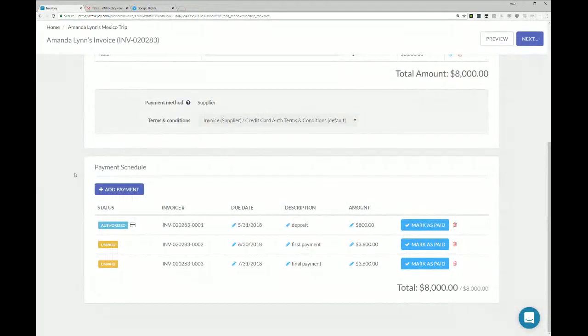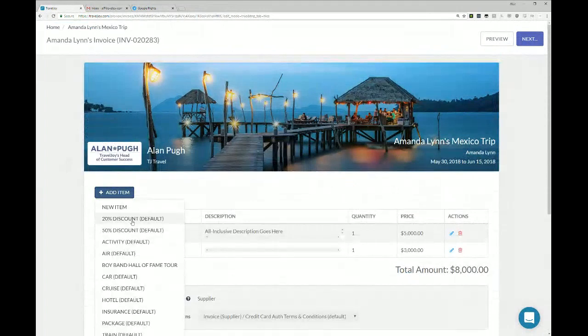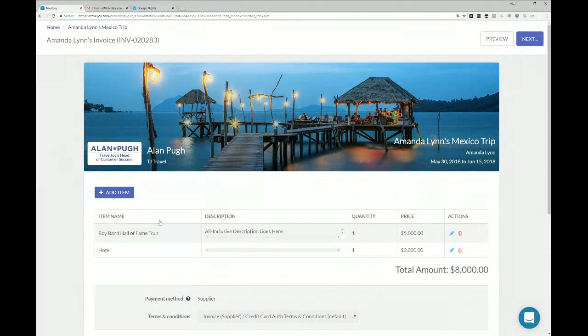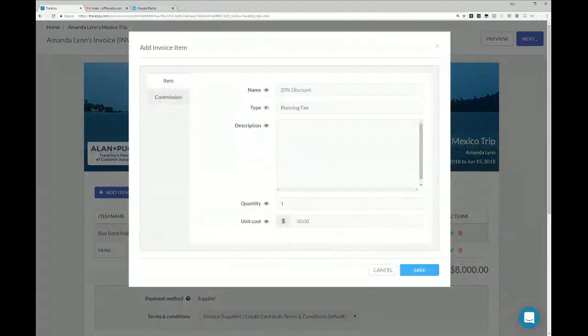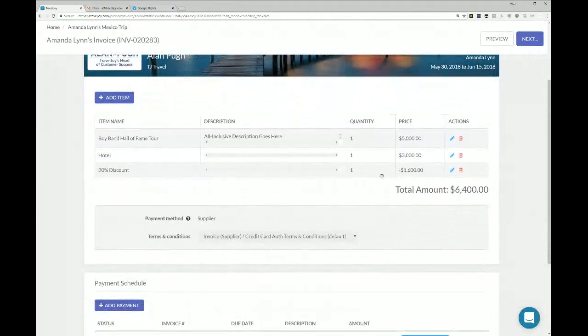Discounts and credits are going to be added right now as line items up here. So for example, we have a couple built right into the system. So 20% discount, 50% discount. And what it does is we'll have a cost associated with it. So 20% is going to be minus $1,600. So that's where you would add discounts for now.